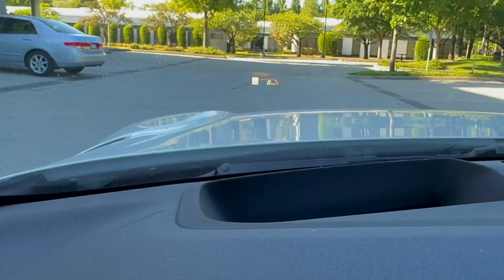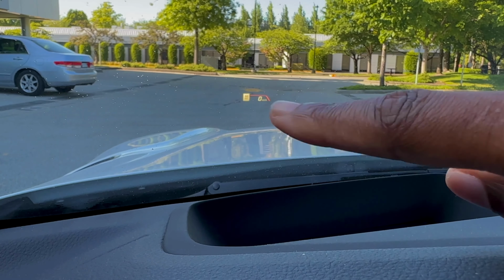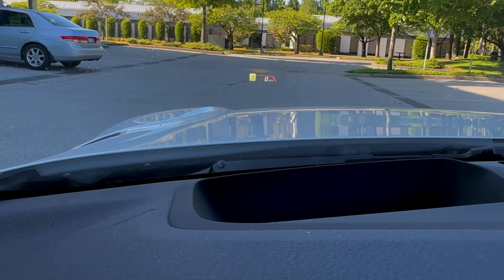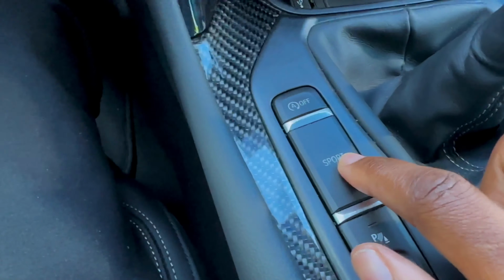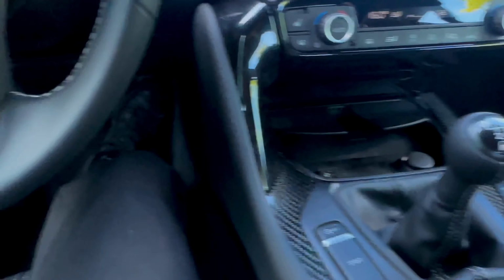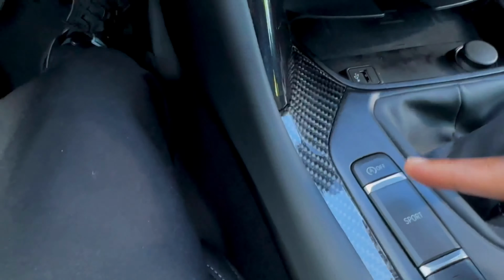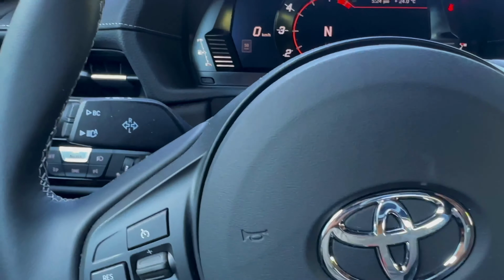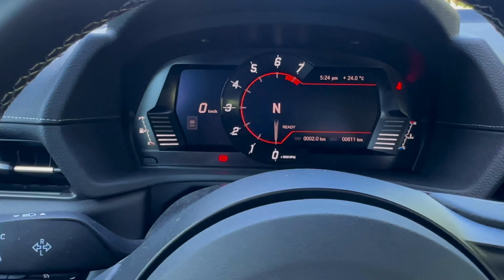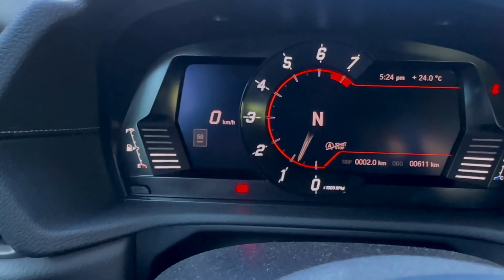Now also, this car, if you look carefully, you can see we have a heads-up display right there. So that is also another cool thing about this car. And if you go into sport mode right here, you can see the car just went off by itself. It's because I've been stationary for some time, and this feature is on. So if you are just stopped without moving, the car will automatically turn off. And then if I put my foot on the brake and press the clutch, it automatically starts and you can see the RPMs.